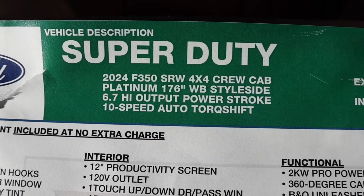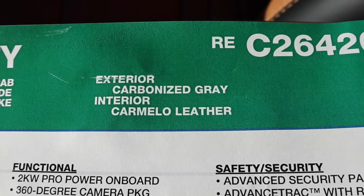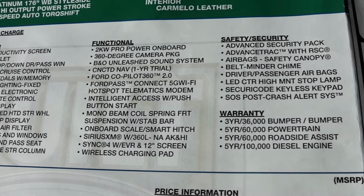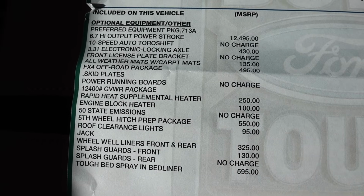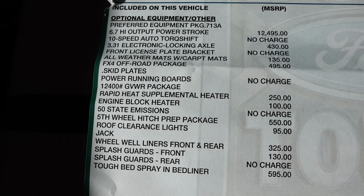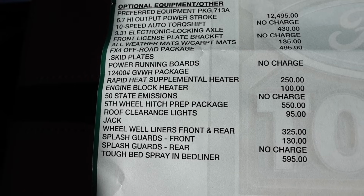Here are the specs on this build, so it is a long bed. And then here are the colors: carbonized gray is the exterior with the Carmelo leather. And then here's all the standard equipment. It's a short listing. Be sure to pause it. And then down below, here are all the options. So high output. This one does have the locker out back, 331. There is a 355 if you'd like that axle ratio too. And then this has a rapid heat supplemental heater and a few other things there.